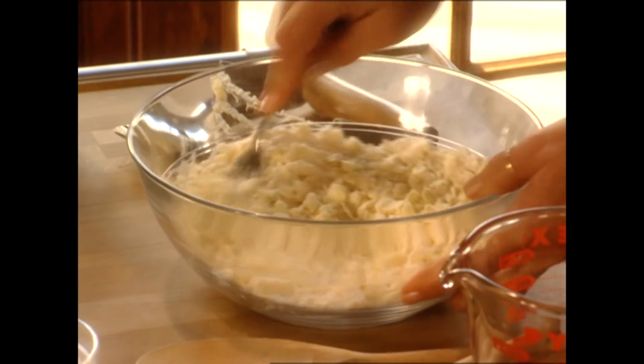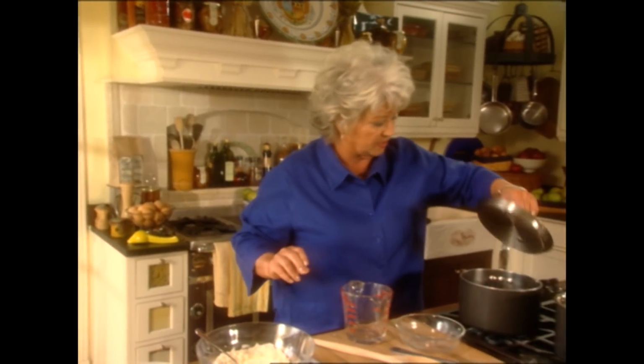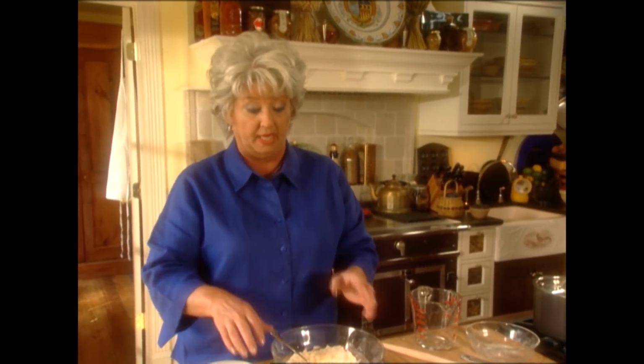That was a good bit of butter for that little bit of flour, wasn't it? You know it's gonna be so good. And let me check on our blueberries, because we can't put our dumplings in until our syrup is nice and bubbly. We want a full rolling boil when we drop our dumplings in.